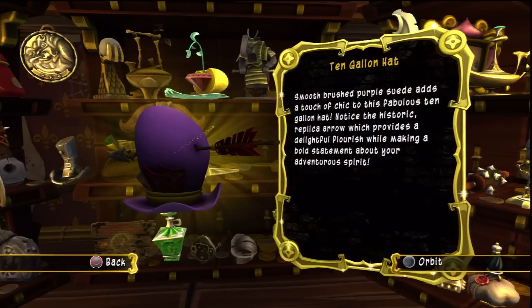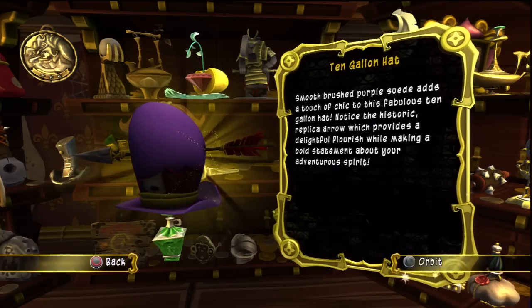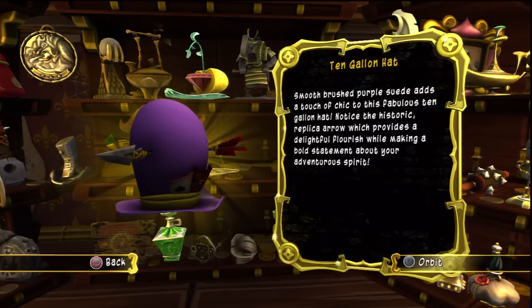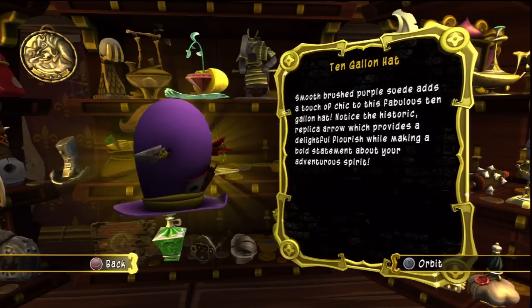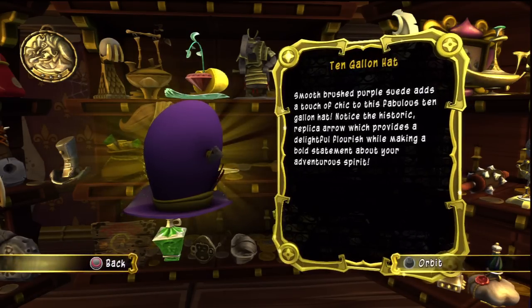Next up we have 10-gallon hat. Smooth brushed purple suede adds a touch of chic to this fabulous 10-gallon hat. Notice the historic replica arrow, which provides a delightful flourish while making a bold statement about your adventurous spirit.